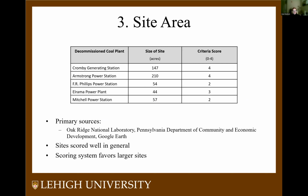So looking at site area, again, sites scored pretty well under this because the benefit of SMRs is their relatively small footprint, and coal-fired power plants typically require a significant amount of land. The results are pretty expected. Also, this report heavily favors larger sites for various reasons, as I kind of mentioned earlier. But it's possible that certain developers might actually want to target smaller sites to suit their specific needs. So it's recommended that developers would then tailor this criterion to meet their goals. And I'll kind of mention that again in future recommendations.